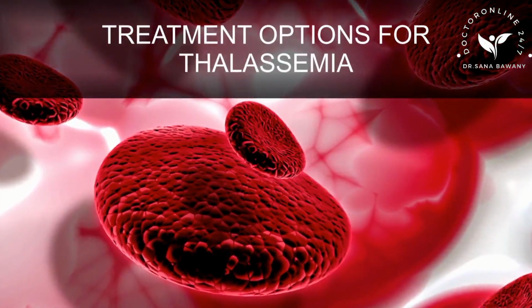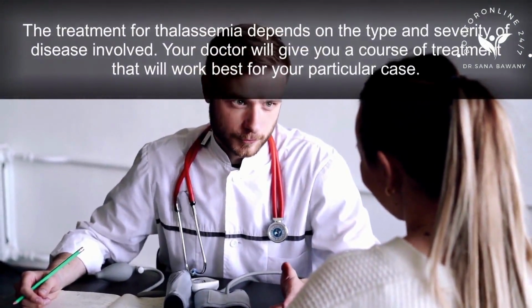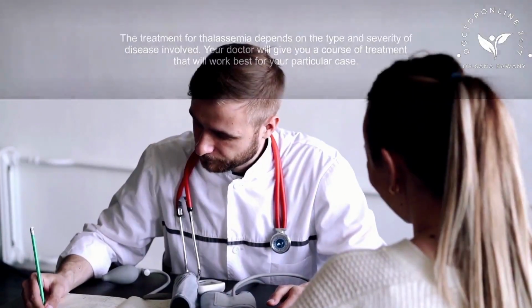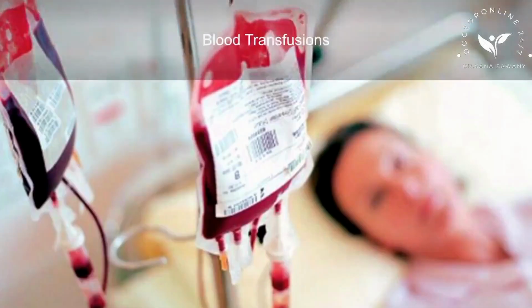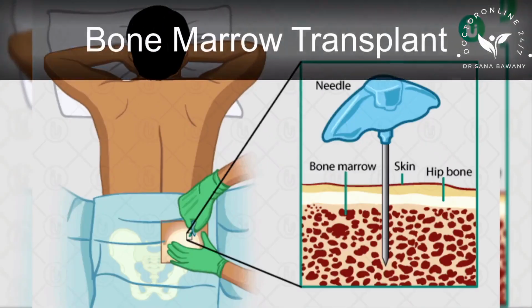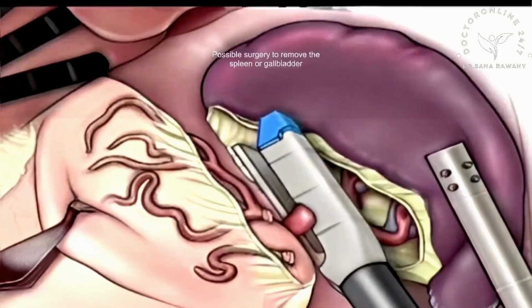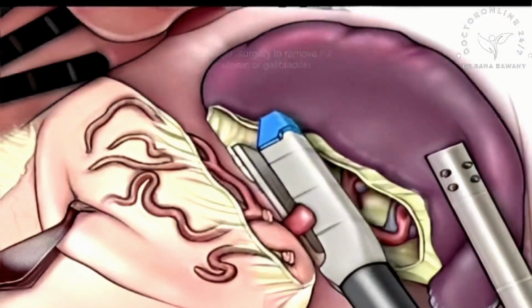Treatment options for thalassemia. The treatment for thalassemia depends on the type and severity of disease involved. Your doctor will give you a course of treatment that will work best for your particular case. Some of the treatments include blood transfusions, bone marrow transplant, medications and supplements, possible surgery to remove the spleen or gallbladder.